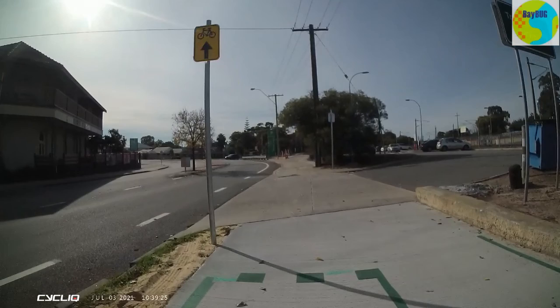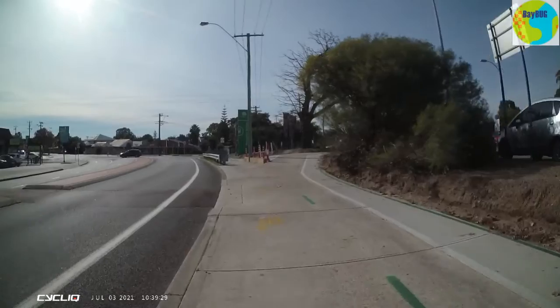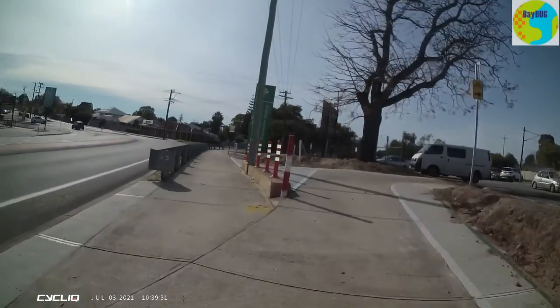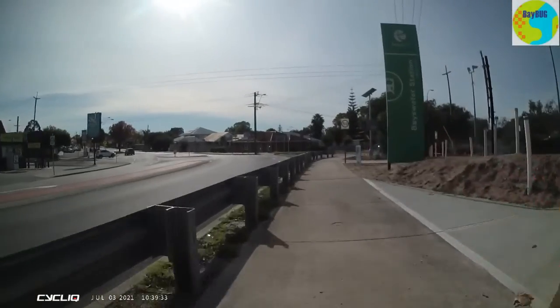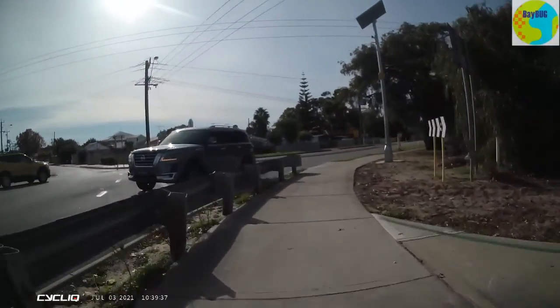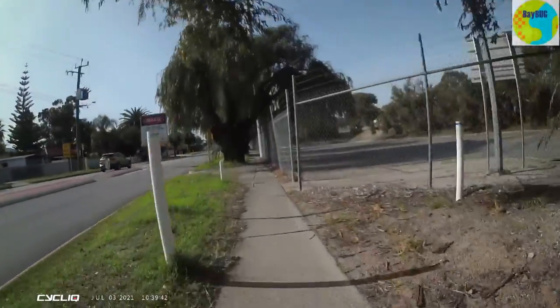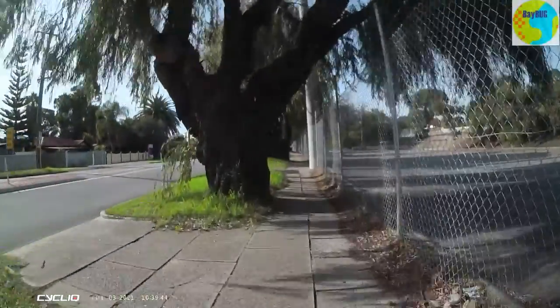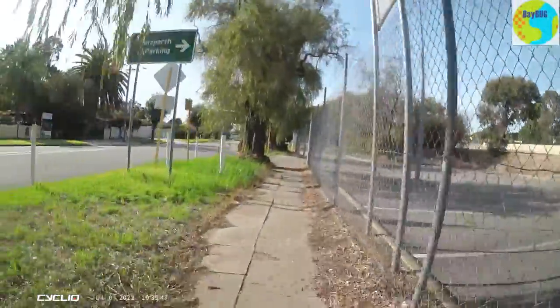So okay, there's a sign up a pole out of your sight line. Where's the next sign? Okay, there it is. It's outside of your normal sight line. It's too high and it's hidden behind a tree. So it's no wonder I missed it and just kept going along this footpath here thinking, yeah, this doesn't look like a shared path anymore. I'm clearly not in the right place.